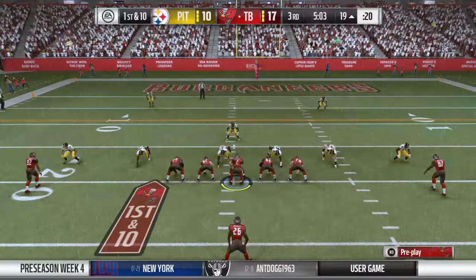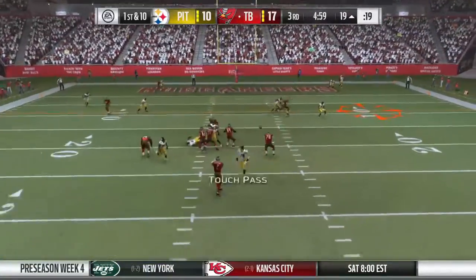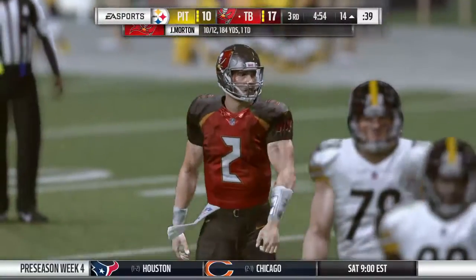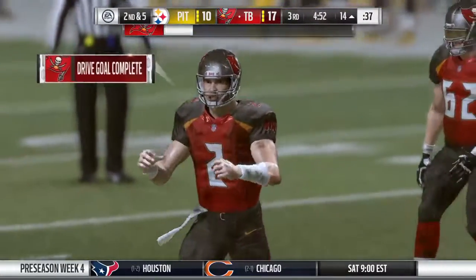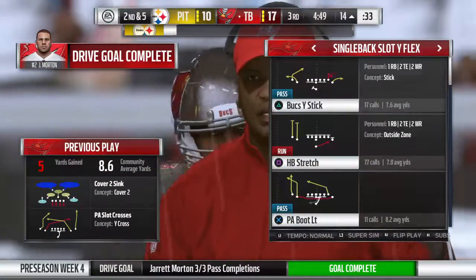They'll put 2 receivers left, 2 to the right. They go play action here on first down. And he finds a man with a crossing route. 5 yards on the catch there, brings up second down. And there they went crossing route against the zone defense. What do you think of that?